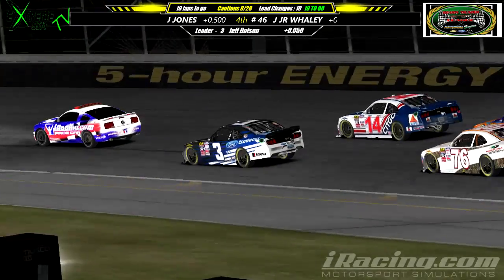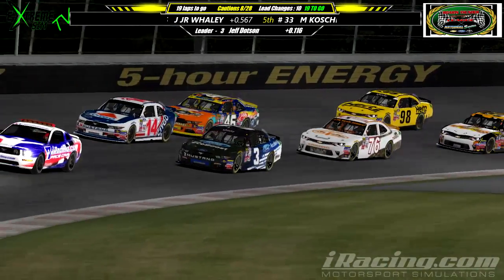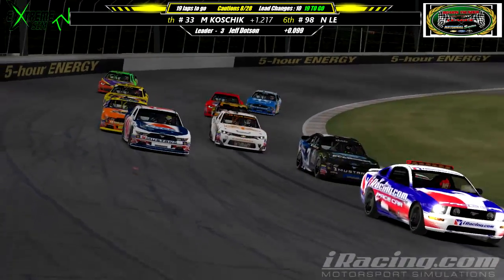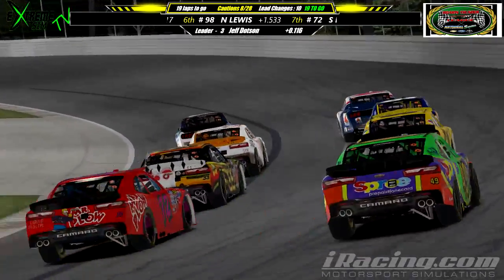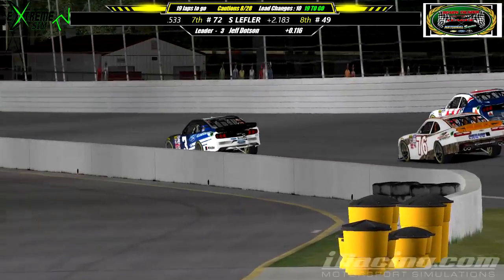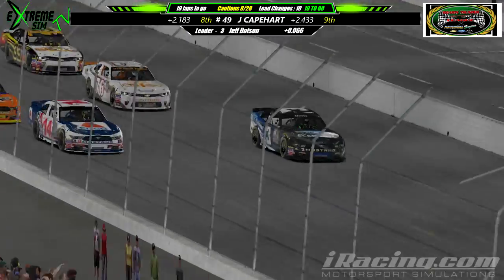All right, here we go. The 3 machine, Jeff Dotson. The 14 machine of Jeremy Horn on the front row, and they'll come down and they'll see 18 laps remaining when the green flag goes in the air once again. And we're waiting on it. We're waiting on it. Green is out.